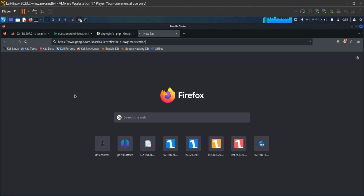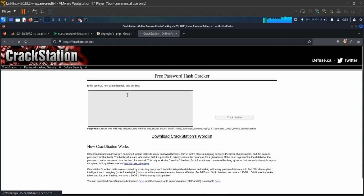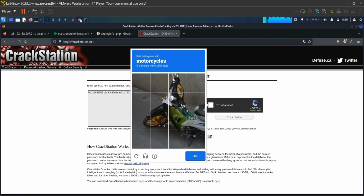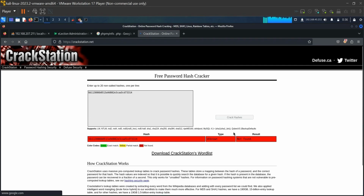Crackstation, if you don't know, is basically a tool available on the internet to simplify your cracking effort for different kinds of exploits, for different kinds of credentials. So if we try to crack the hash here, after saying that I'm not a robot, okay, crack hashes not found.